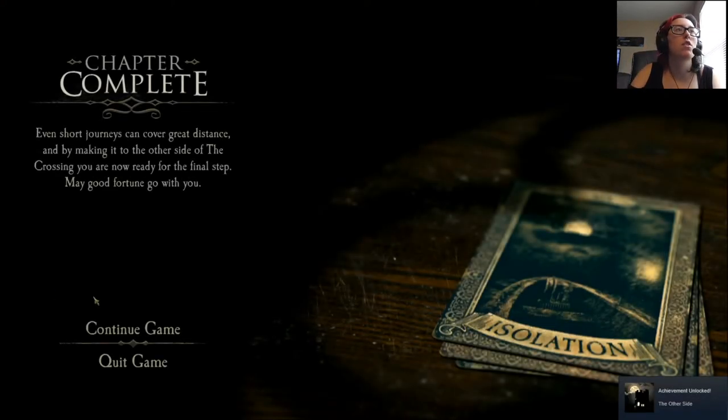Even short journeys can cover a great distance, and by making it to the other side of the crossing, you're now ready for the final step. May good fortune go with you.